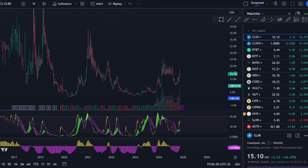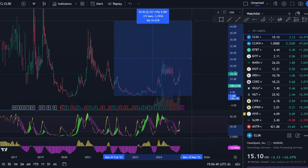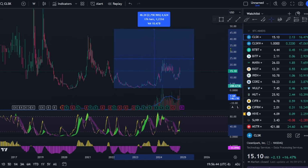Here, I'll show you that it's within the realm. If we go to the ruler and go like this to the top of that cup there, that is all the way up at 46.24. This big ugly cup and handle would end up at 46.24. And where would that leave us with the warrants? That would leave us a lot higher than $1, which is where we're currently sitting on that.